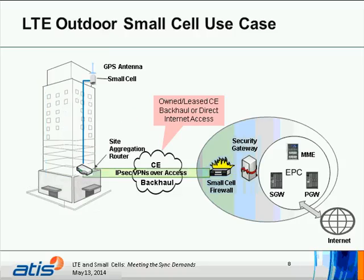This is really a phase one approach. Phase two is being looked at right now, but this is cherry picking those required locations of density, if you will, for the urban environments. Here we have everything the same other than the fact that we have a GPS sole source of synchronization.